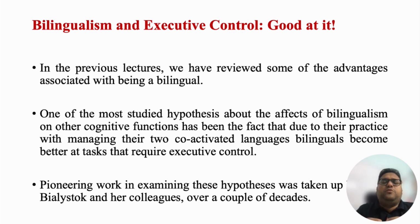Whenever I am presenting to you a picture of an object, say, my favorite example, I show you a picture of an apple. You have 2 possible responses to give. You have the idea of taking the word seb in Hindi or saying the word apple in English. There are always 2 possible responses to any concept that you are talking about with a bilingual. And what the bilingual has to do is manage one of these 2 and suppress the irrelevant response. Say, if I am talking to a purely Hindi speaking individual, I have to suppress the name apple and I have to activate the name seb and say it.